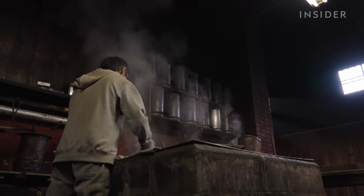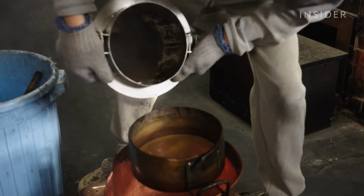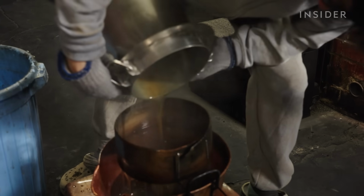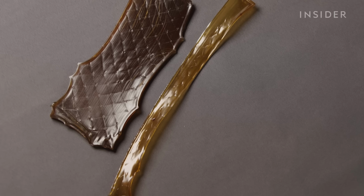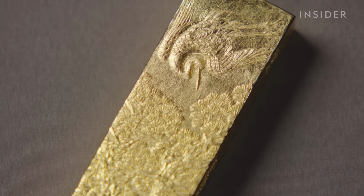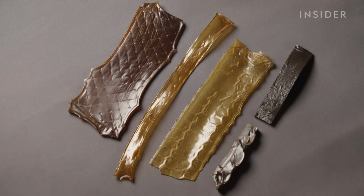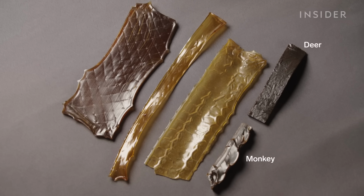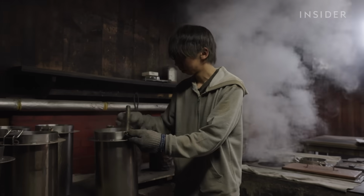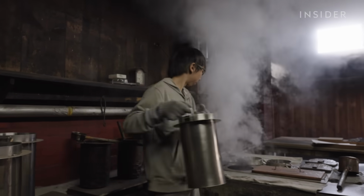Then there's the binding agent, animal glue. Unlike most of its modern liquid ink counterparts, which use shellac, sumi ink typically uses cattle glue. For the most expensive ink sticks, artisans sometimes mix in other types of glue, such as monkey, deer, and goat. Kobaien says this improves the ink's glossiness and texture.